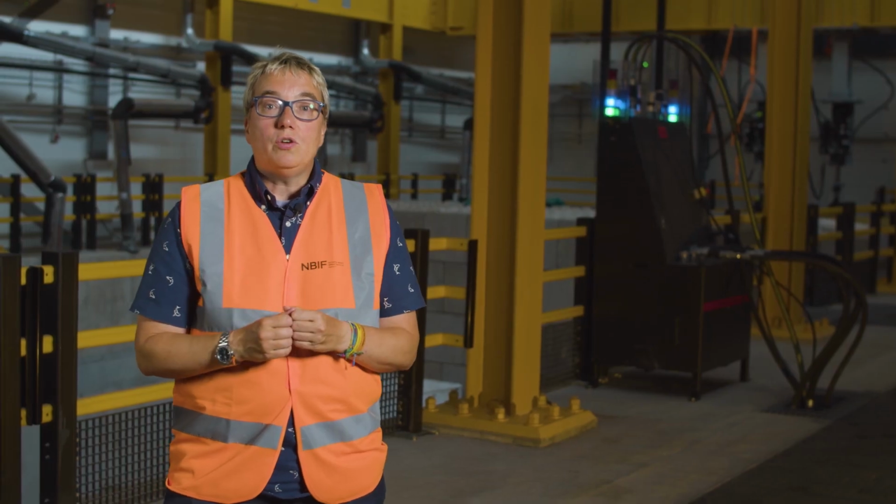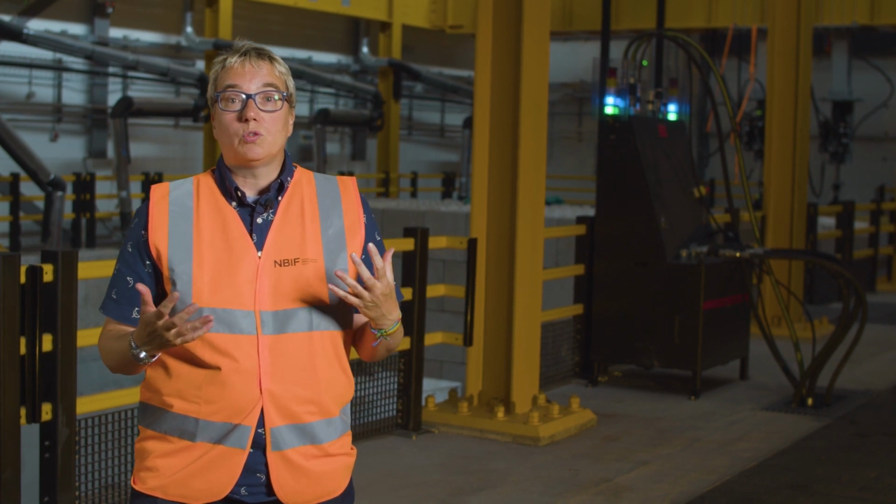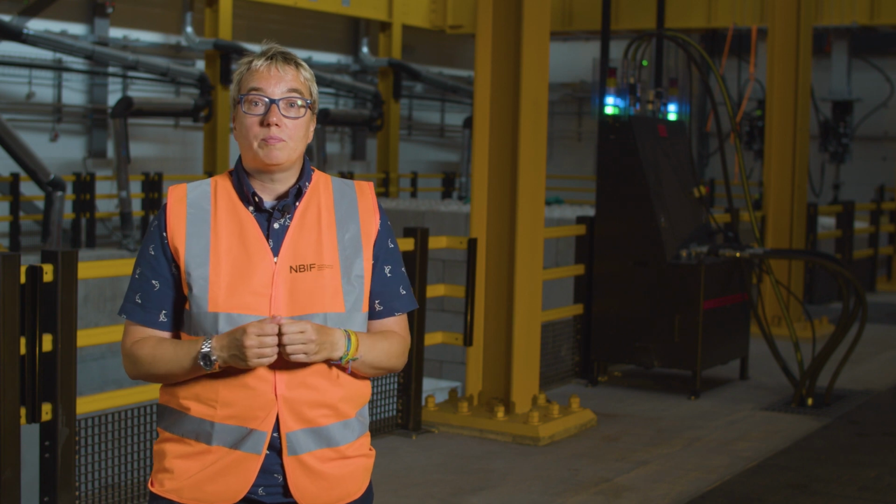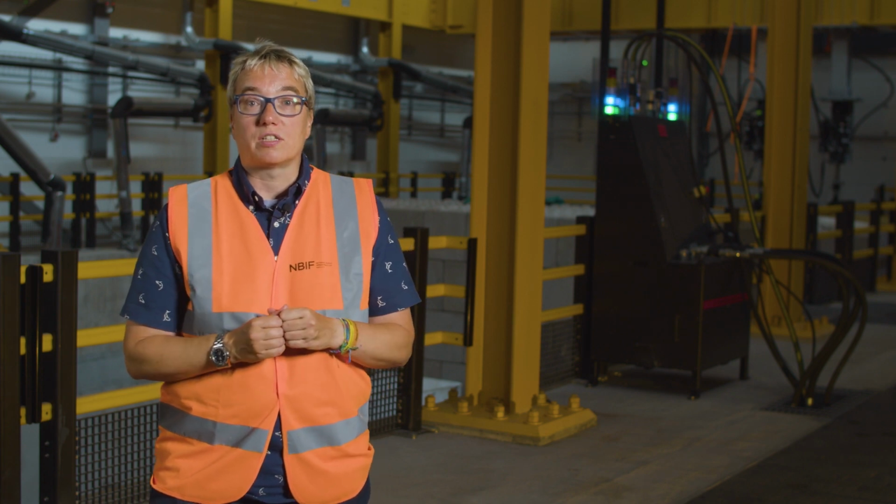So we need to ensure we get the most benefit of our existing buried infrastructure. This means we need to use it in a sustainable and resilient way, taking into account not just the economic side, but also the social and environmental side.